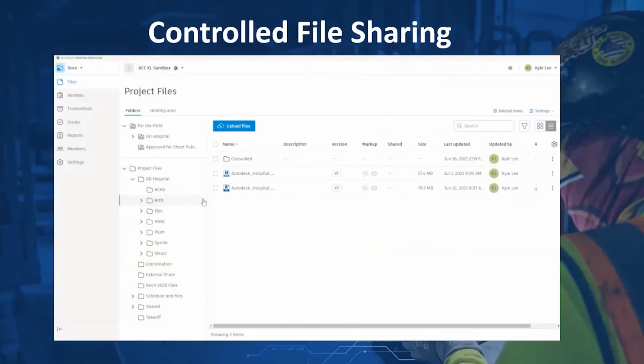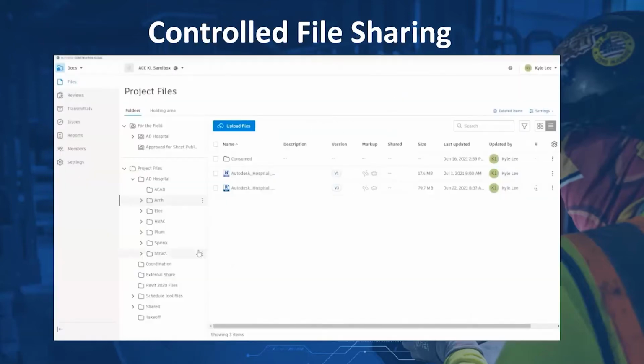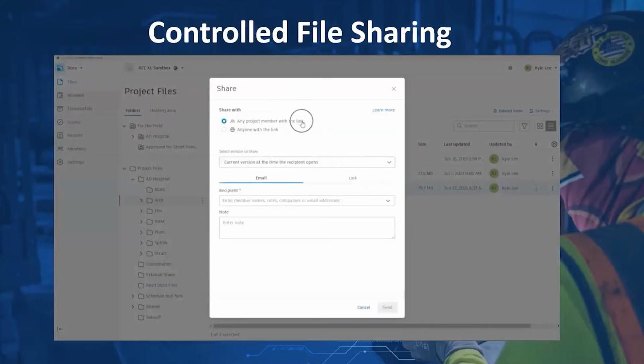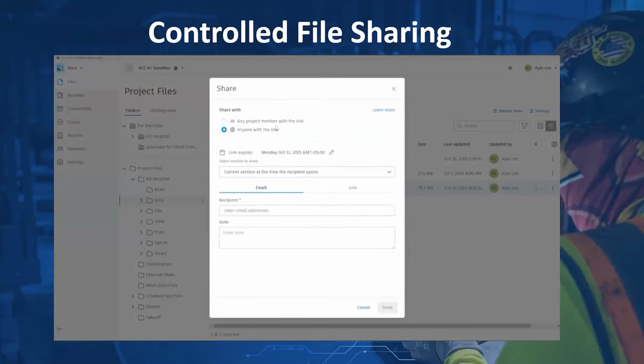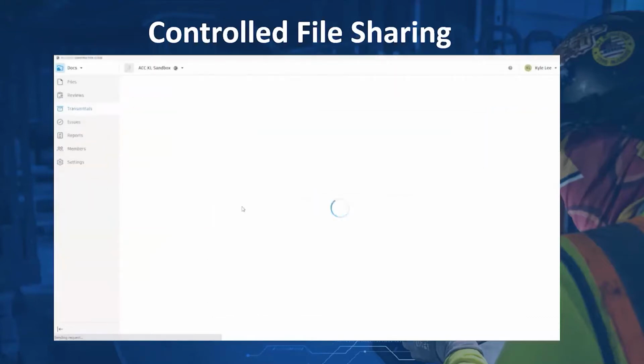So now we're going to take a look at our ability to share within the platform. And again, as I mentioned before, we can share either at a folder level or at an individual file level. And as you see there, we have the ability to share with individuals on the project or even external individuals that we can send a link to. So now we go through the process of showing how we can create that link to send to outside individuals. We can set that expiration date. So that goes back to what Lisa was talking about and being able to control how long someone has access to that file as well.